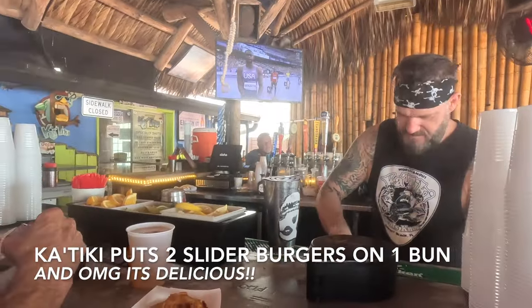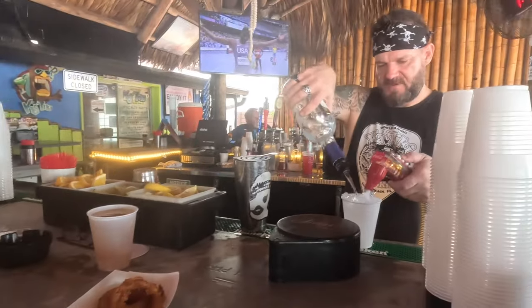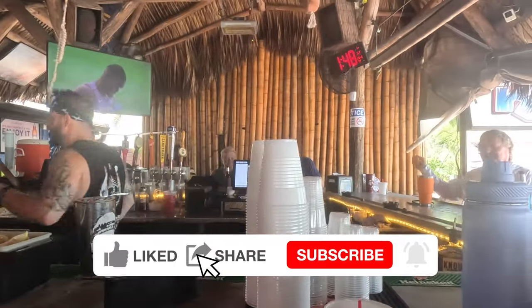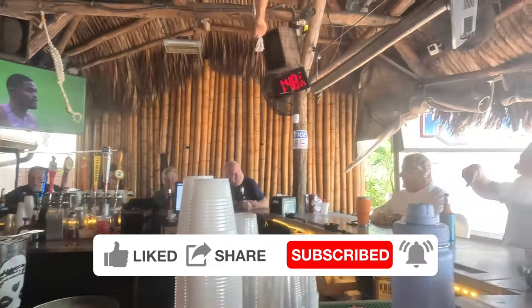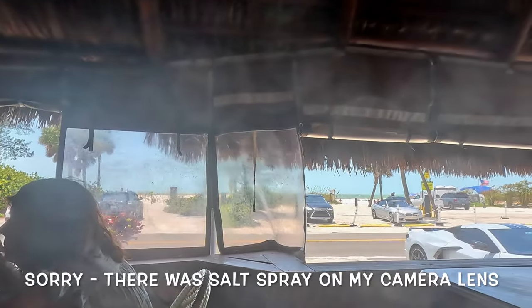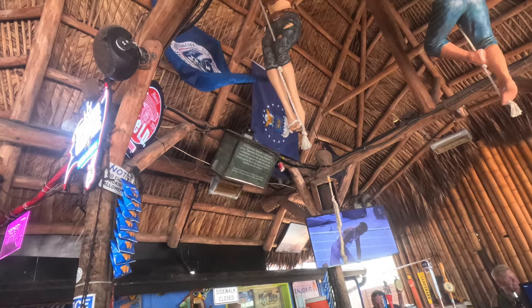We are in this awesome little local bar called Katiki. Just had outstanding little cheeseburgers. John's still got a few onion rings left. Chris is on the bar pouring up some drinks. And if you're coming out to Sunset Beach and you want to go shelling, what a fantastic place to get a snack and a drink after you're done. Really, really fun in here. And a great view. You're inside, you're in the shade, but there's a beautiful breeze here. You can see the ocean right from where we're sitting.